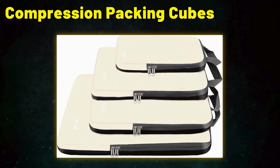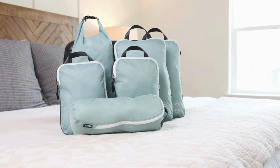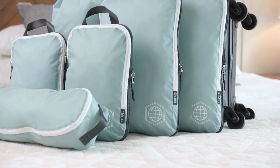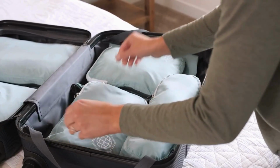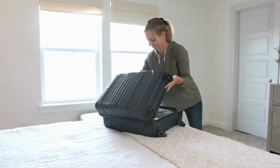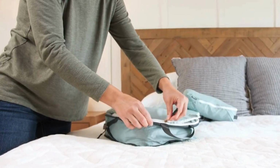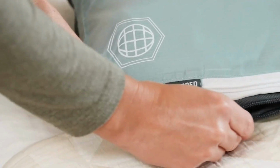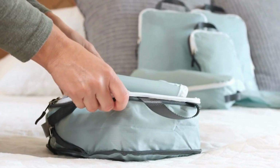18. Compression packing cubes. Maximize your suitcase space with these compression packing cubes that do more than just organize. They shrink your clothes to fit more in less space. Just pack your items, zip up the cube, then zip again to compress everything down. They're especially useful for bulky items like jackets, sweaters, or multiple outfits in one cube.